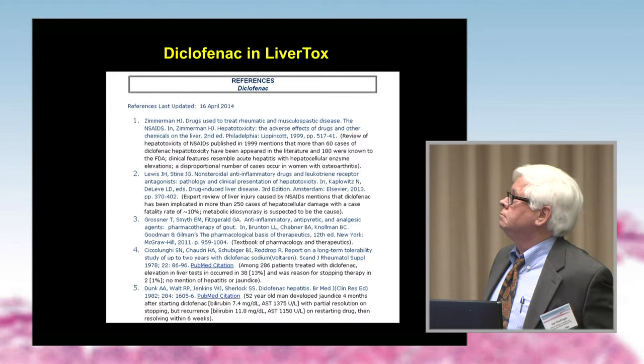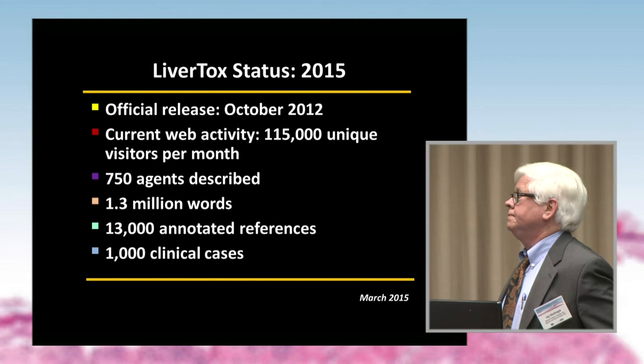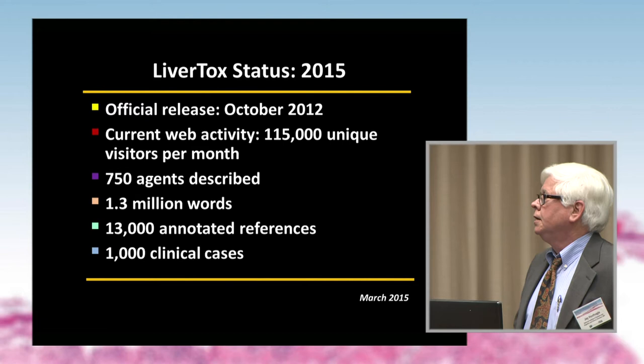References, there's the status now of LiverTox. It was released about 2.5 years ago. We have about 100,000 unique visitors per month. We have 780 agents described. It's over 1 million words, 13,000 annotated references, and 1,000 cases.